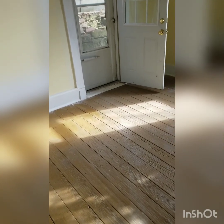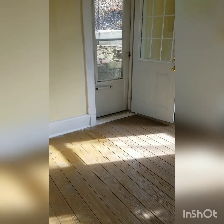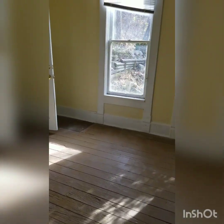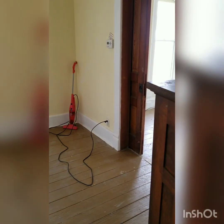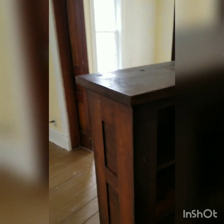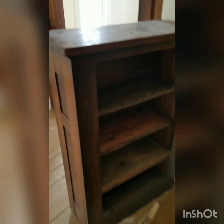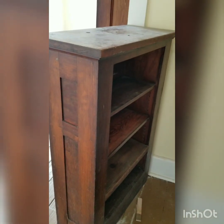I don't know if the white powder is from laundry detergent or maybe it's talcum powder, because I know her husband passed away from cancer not long ago. So maybe he was camped out in here on hospice. I don't really know. She left this piece. It's a bookcase. It's gorgeous. So I'm gonna try to clean it up and move it.